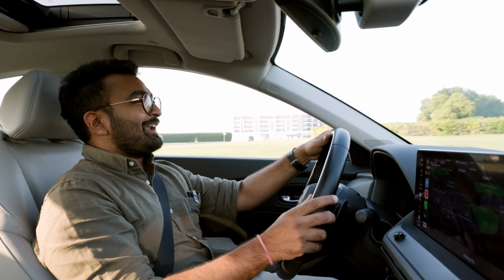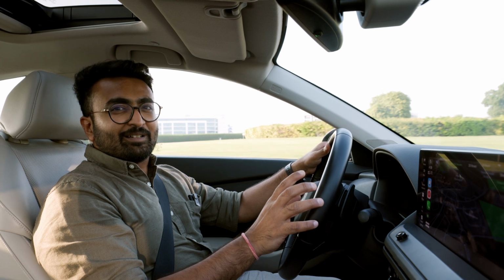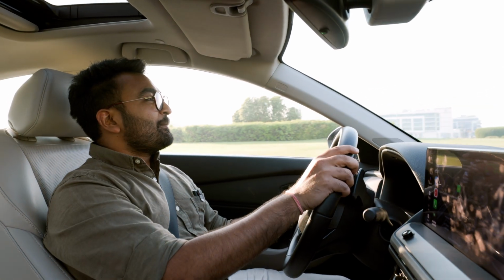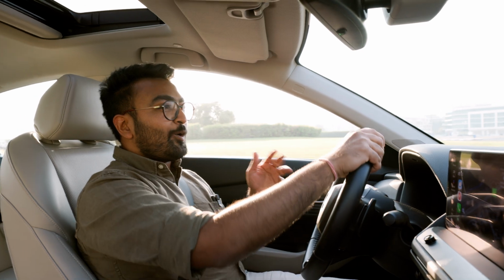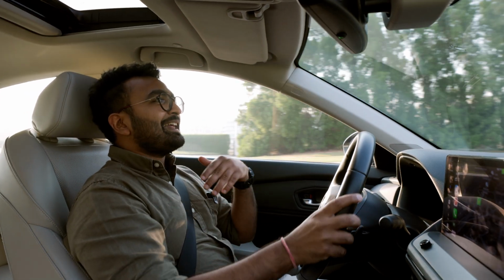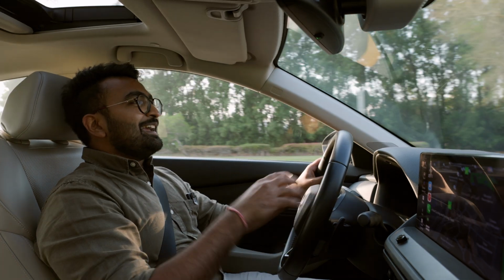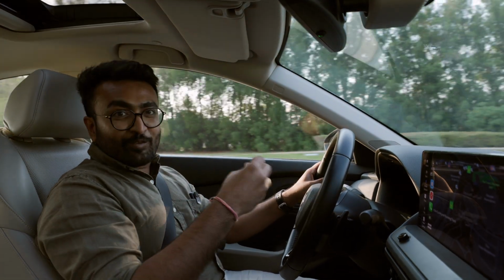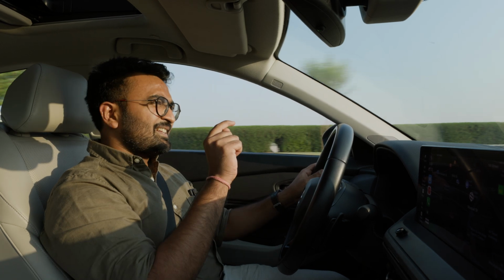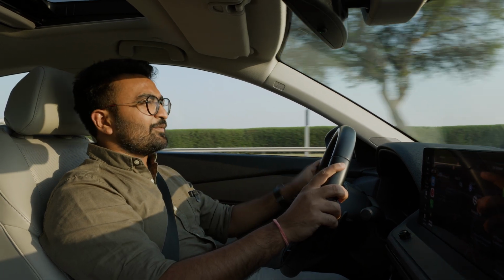Now, if you look at all those figures on paper, they aren't really looking very promising for an enthusiast, considering what Honda has done with Accords in the past. For example, they've given V6 engines, they've given 10-speed automatic gearboxes. It just all was very promising for the enthusiast as well as the regular customer. However, this 11th Gen Accord does not get any of this.